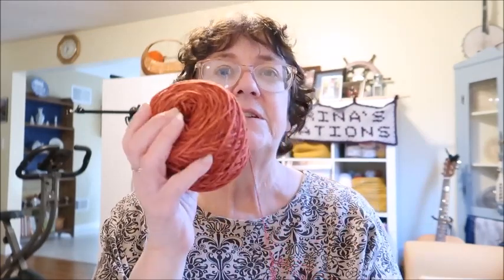We shall see. So I have a total of 5 skeins of this, so it should be plenty because this is a short sleeved. The pattern came as an option of sleeveless or with short sleeves, so I'm doing the short sleeves. We don't need the bat wings to be displayed, so we're going to cover those.